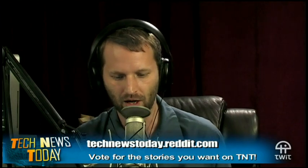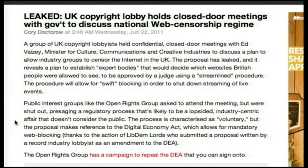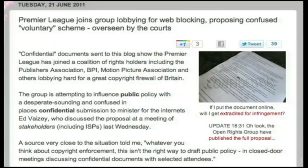A UK copyright lobby held a closed-door meeting with the government there to discuss what Cory Doctorow at Boing Boing calls a national web censoring regime. It would be similar to the Protect IP law, but it would be voluntary. Targeting websites that are substantially focused on infringement of copyright would be put in place in the UK as a voluntary scheme and would require notice to operators of websites and a swift judicial review. So they're essentially trying to get the ISPs on board to cooperate with fast-tracking copyright infringement and shutting down websites.